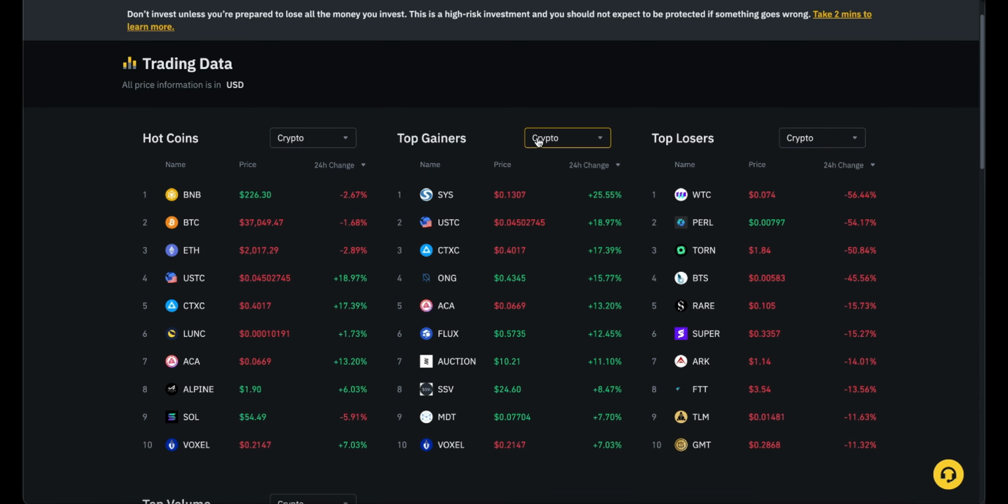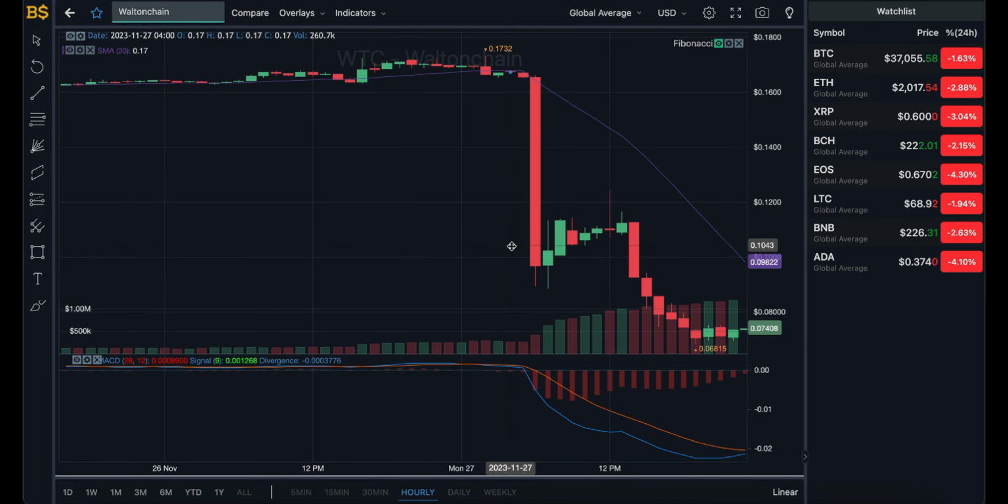And it is the top gainer in the last 24 hours. Sorry, not a gainer, top loser in the last 24 hours, as you guys can see here, dropping 56%. And I'm pretty sure a lot of people who did invest into the crypto are probably on a major loss at the moment. But if I was on a loss, I wouldn't sell it right now. I'll hold on to it.